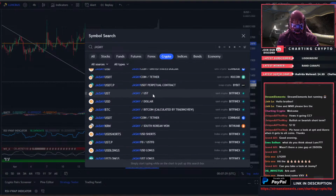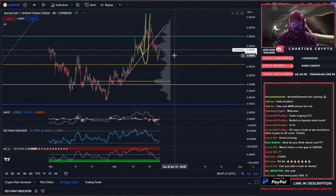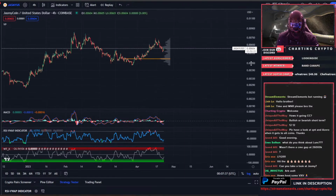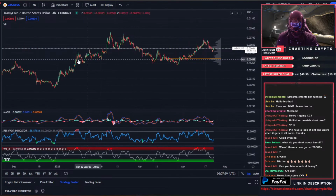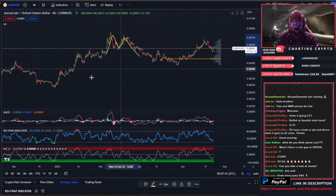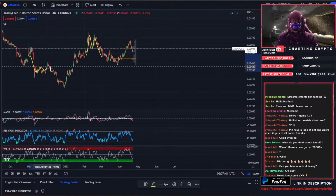Where do I normally look at it? Do I look at it in KuCoin? I will do Coinbase. So Jasmine right here, we had a double top. In crypto, M's are bullish and M's are bearish and W's are bullish. Just remember that for future terms.